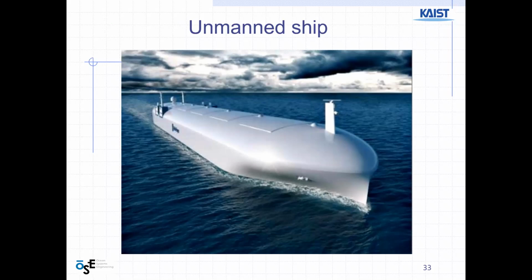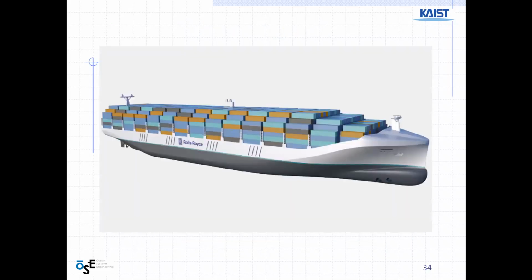So it looks like a submarine, but it is only a surface ship, not diving into the underwater. And it is also an unmanned ship, but that carries containers rather than bulk cargoes as in the previous slide. How can I say unmanned? Because there is no pilot house, no people. Usually there is a high-rise building where the captain is located, but here there is no person, no pilot, no captain in the ship.